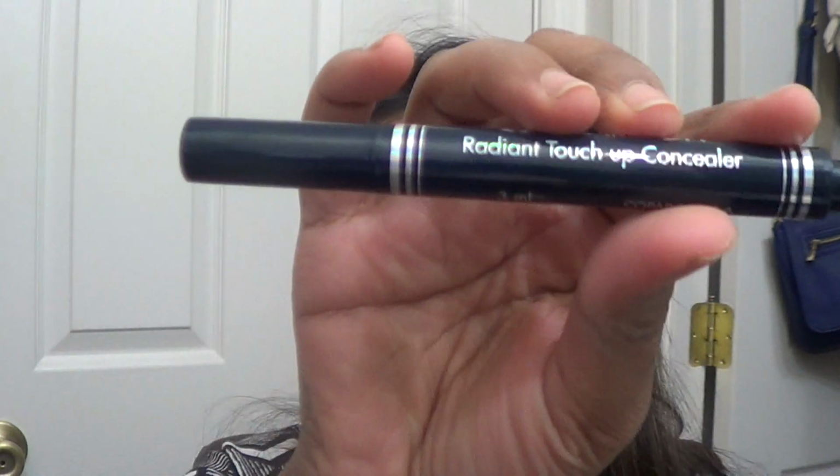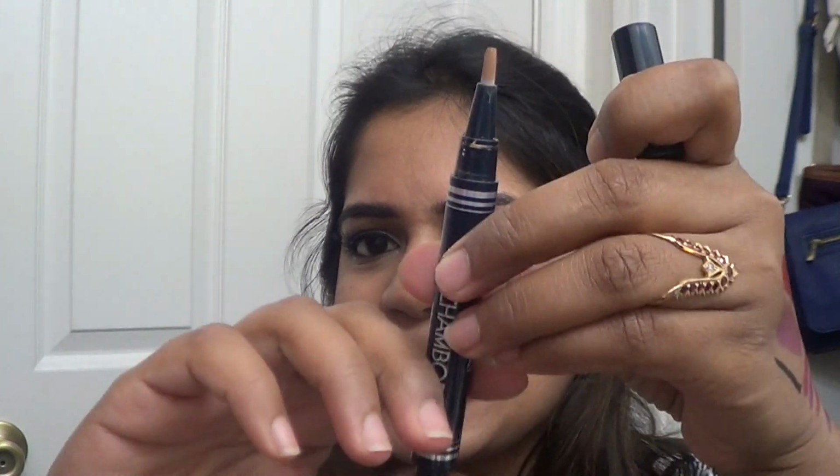And then I also tried this Chambord Radiant Touch Up Concealer. It comes in a pen form, and this is about 3 milliliters of product, and it's in the shade 02. So you just click it and twist. Oh, it's not a twist up pencil, it's just a click pen, and the product comes right through that.